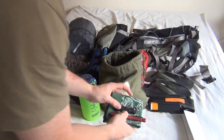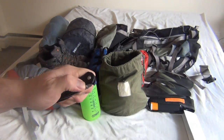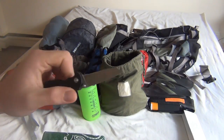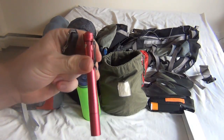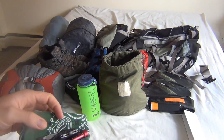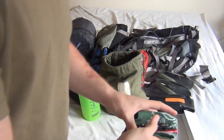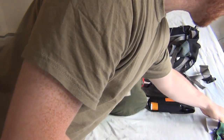So here's stuff that I'm going to put in my pocket. I'm going to go lightweight this time, so I'm bringing the SOG Flash 1. That's pretty much as light as you can get for a knife. I've got the 4.7s Pre-On 2, that's going to be my flashlight. And I have some extra batteries in the pack because on high this one runs out of batteries pretty fast. So that's my sort of pocket stuff. I haven't packed it up yet, but I will have it on me.